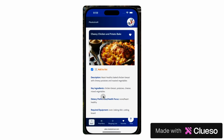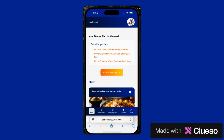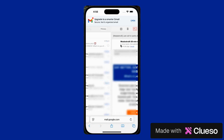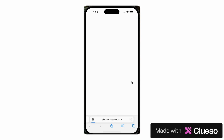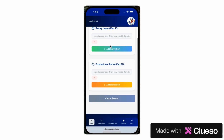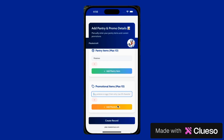If you haven't picked your dinners within 3 days, a friendly nudge pops into your inbox to keep you on track. 2 days before the next menu drops, MealestroAI checks in. Got leftovers or flyer deals we should use? Type them in or snap a quick photo, and those items are woven into your new recipes, slashing waste and shaving dollars off your bill.